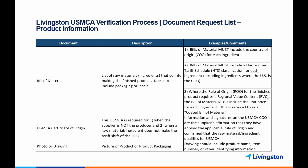The photo or a drawing, this is pretty wide open. It's not mandatory, but it does support, again, the product. It could be the artwork that you agreed upon with Costco. I've had folks just take a picture of the product and just upload it. Just anything so that we could see the product name, what it looks like, and again, match it to the product that we're verifying.